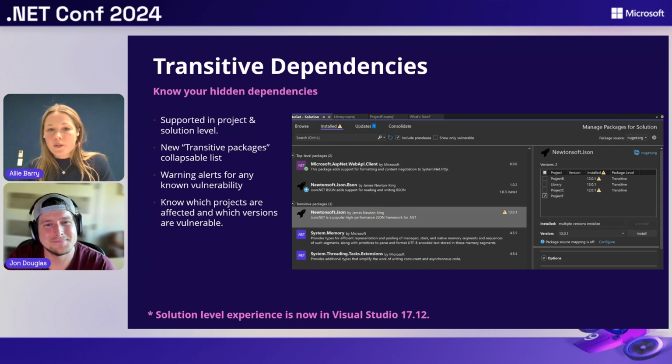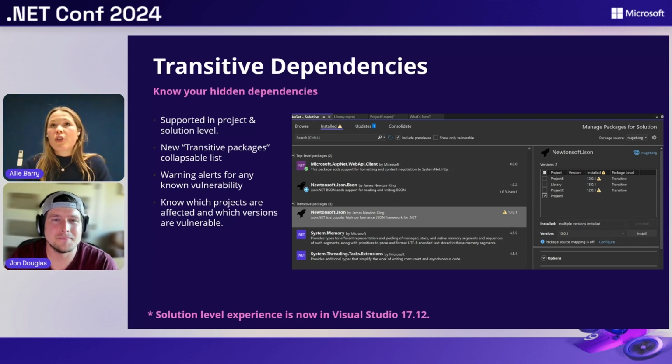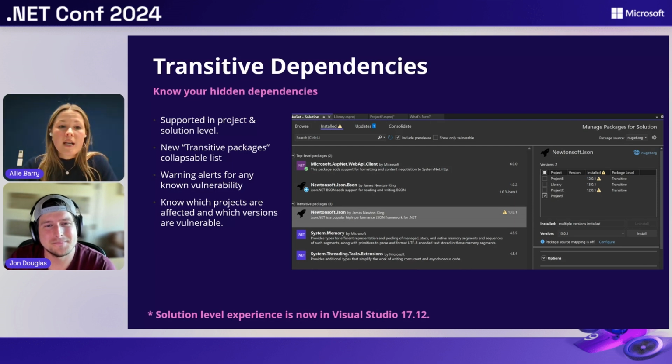So at both the project and solution level, you can now see all dependencies in your project and not just the top level ones, as was historically. A new transitive packages collapsible list is now available in the installed tab of the Package Manager UI. And you'll also receive any warning alerts for known vulnerabilities so that you have clear transparency into what projects are affected and which versions might be vulnerable with our newly designed chart, as you can see all the way on the right-hand side of the screen. So you'll see a warning icon next to any transitive packages that are vulnerable and be able to easily identify which versions have the vulnerability and which of your projects they're installed in.